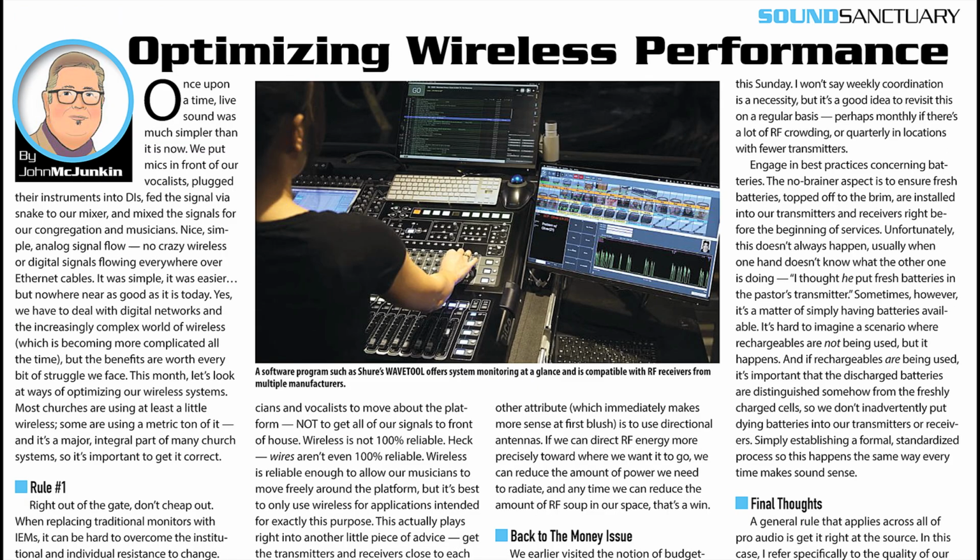The world of RF communications has gotten far more complex over the years. John McJunkin, our man in the pews, looks at some simple ways of ensuring solid wireless performance.